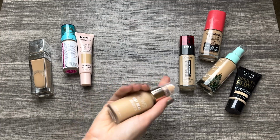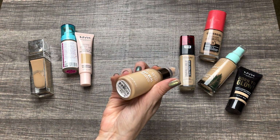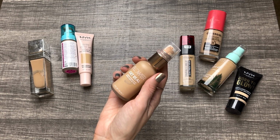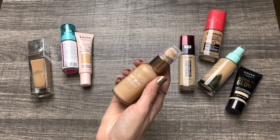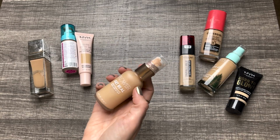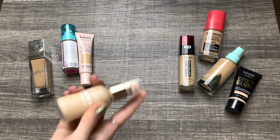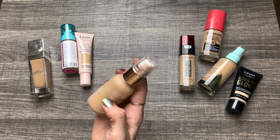All right, one that I'm not gonna keep is the Flower Get Real Serum Foundation. I have mine in the shade Nude L3. I don't like this one. I did buy it for a full face of Flower Beauty that I did earlier this year, and upon application, I was kind of like, it's okay, it's fine. But the more that I use it, the more I really don't like it. This is extremely thin, like almost watery, and you have to really shake it up because it separates quite easily. Like even with me shaking it, it's very separated.